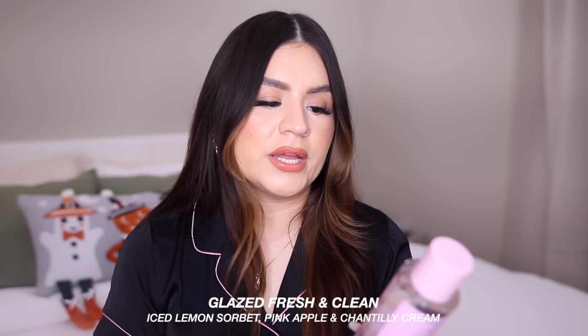Okay, moving on to the next one here. This one is the Glazed Fresh and Clean. Now, I don't think I have the original Fresh and Clean. I'm pretty sure I've smelled it at some point in store, but it's not really a scent that I'm very familiar with. I think from what I can remember, it has an apple note. It's more of a fresh fruity scent. So I think they were going for a similar vibe with this one. It has notes of iced lemon sorbet, pink apple, and chantilly cream.